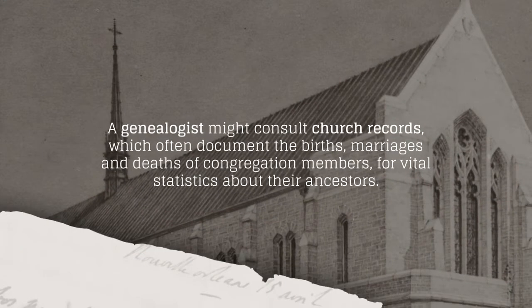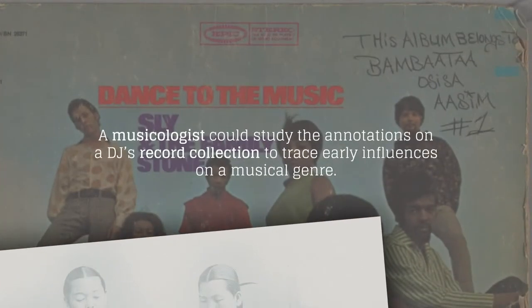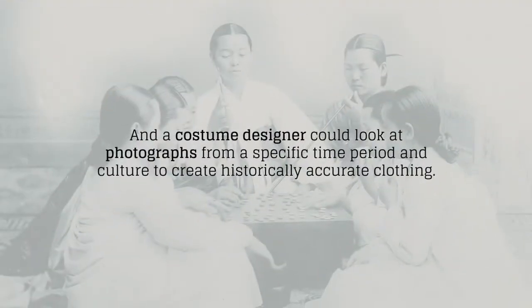A genealogist might consult church records, which often document the births, marriages, and deaths of congregation members for vital statistics about their ancestors. A historian writing a biography of an abolitionist might look at correspondence for insight into their relationships with other members of the movement. A musicologist could study the annotations on a DJ's record collection to trace early influences on a musical genre. And a costume designer could look at photographs from a specific time period and culture to create historically accurate clothing.